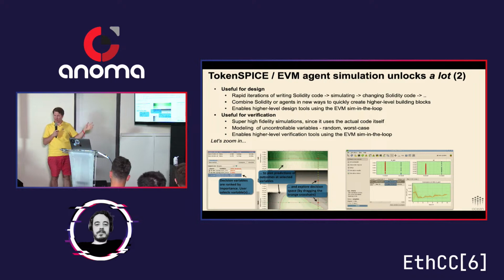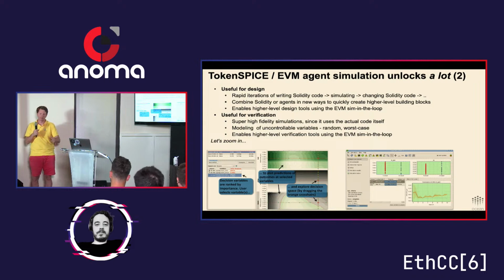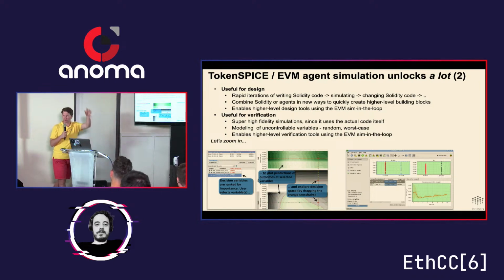And it's the verification thing that I really want to emphasize, right? You've got these super high fidelity simulations, since it's using the actual code itself, but you still have to model the uncontrollable variables. These are the worst case variables, things where you don't know, you can't model it as a distribution. You have to be good across the board, right? Things like network latency. It might be very small, very large, or anything in between, or how much an LP can put in.